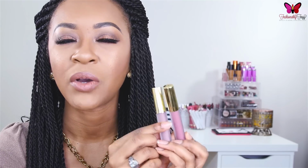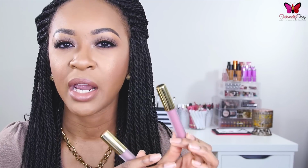They are in the shades Ice Mocha and Share. Ice Mocha is kind of like a brownish purpley shade, and then Share is more of that mauvey pink shade. But I really like these. I've been wearing them a ton. They're really, really comfortable on the lips, and of course they dry down to a matte finish. So I like them separately. I've also mixed them together, and they give a really beautiful brownish mauvey shade together also.